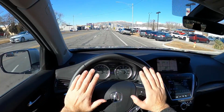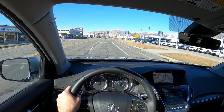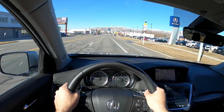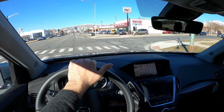And I hope it doesn't sound like I'm talking bad on this vehicle. This is a very well put together vehicle, but compared to the new one, that's why I'm being so critical of this. The new one is so good that it makes the old one look bad, even though the old one is such a good vehicle.